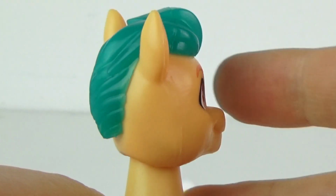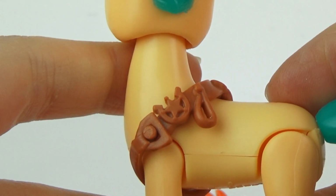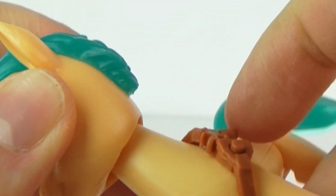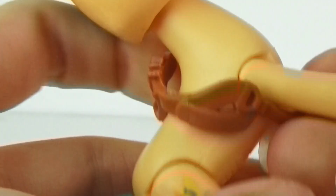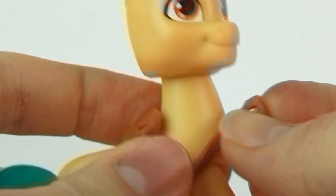His hair is really accurate to the film though, and is sculpted nicely with lots of little details in there. And then of course he's got his sheriff badge on this sash thing around him. Unfortunately it's not painted at all, but I suppose you could paint it if you want to be really dedicated there. It is nice though because you can just unclip it and take it off, like so, and it's nice and flexible too, so it won't just clip and break.